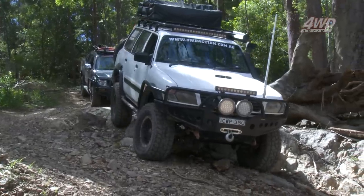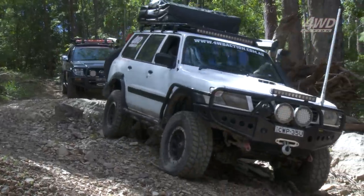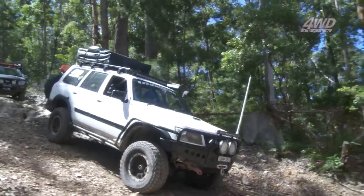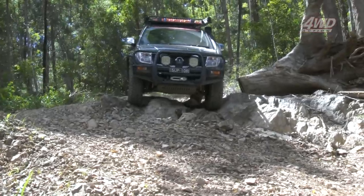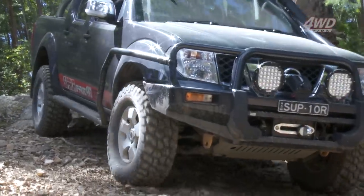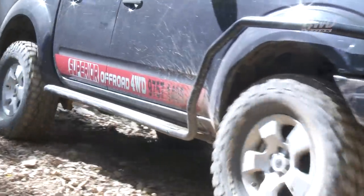That GU is just such a capable bit of kit. I love it. Beautiful. You know a track's steep when your seatbelt locked on. Chris has done a lot of work on his D40 and it really shows on hills like this. Nice drive, mate.